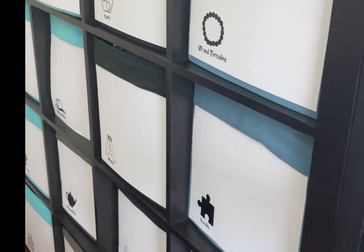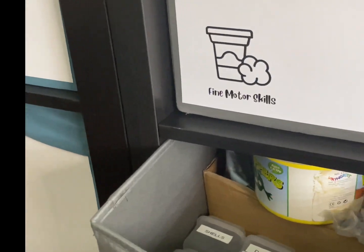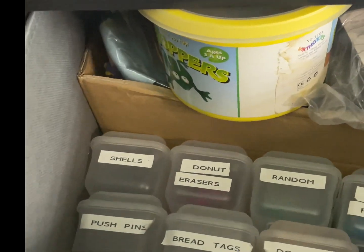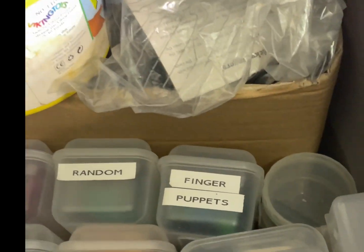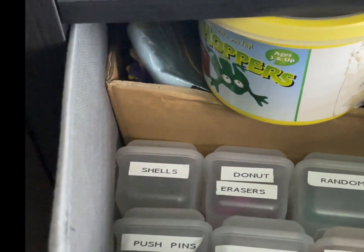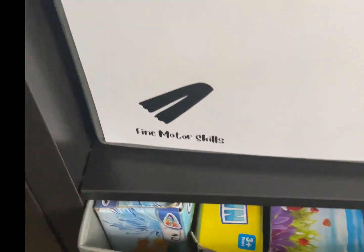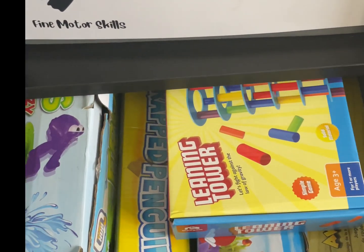I'll just show you one drawer I have. I love using magazine files for organisation, but I also like using smaller containers. So here are some smaller containers with my fine motor equipment and some of the games and resources that I have here.